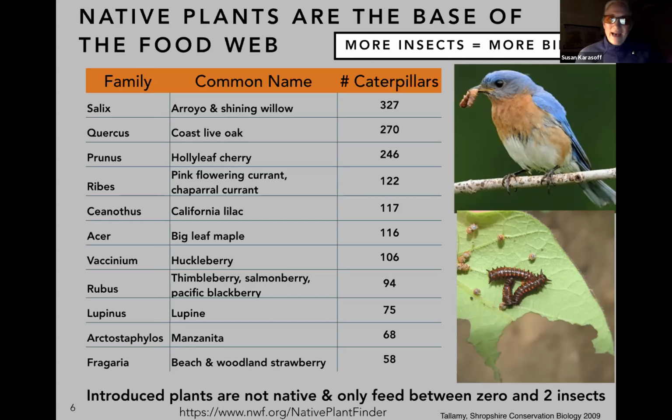So interestingly, we had Sam Droege from the US Geological Survey. That is the part of the government that is in charge of understanding all of our native bees. We have 1,500 native bee species in California, 1,300 butterfly and moth species. USGS is in charge of all of them.